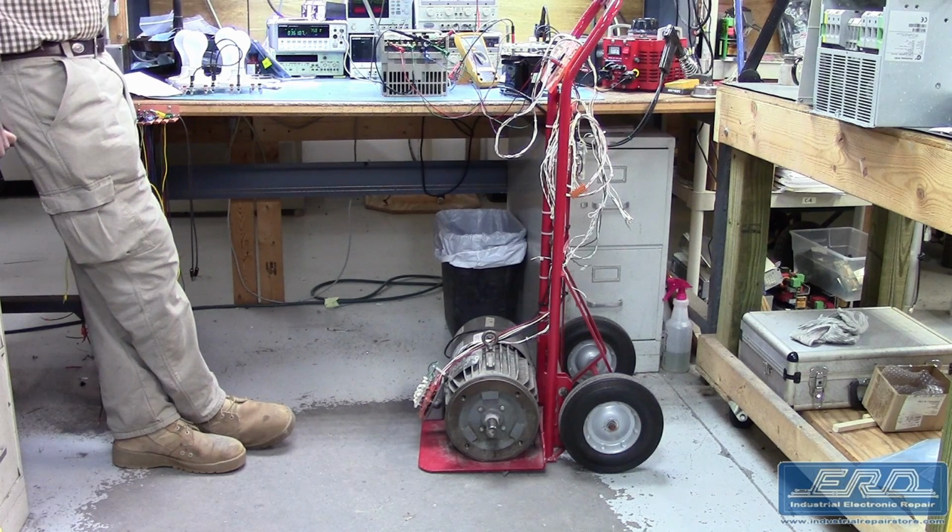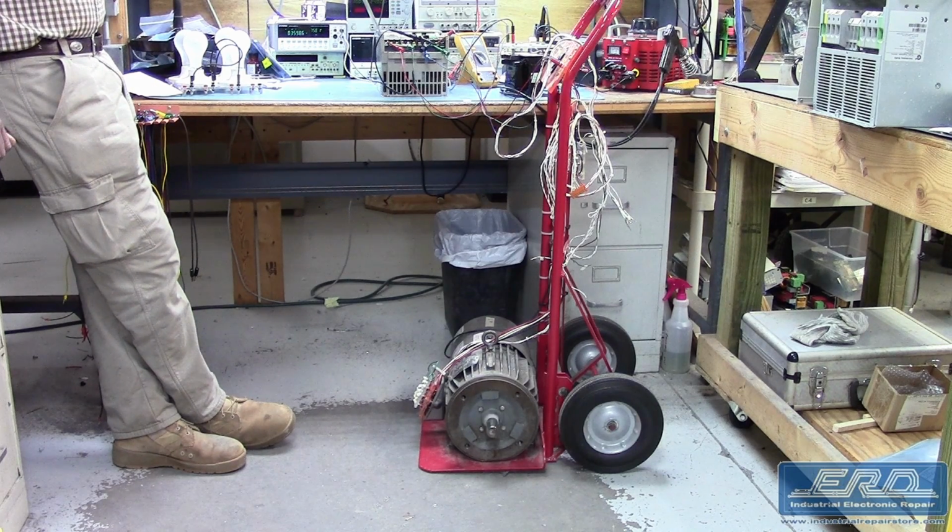ERD has an extensive catalog of repair and variable speed drive products, with over 1,000 brands and countless part numbers. And at the end, our final result is running on one of our many motors used for testing.